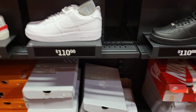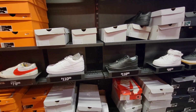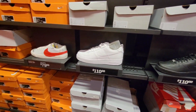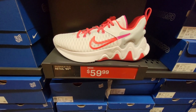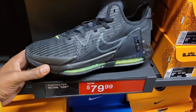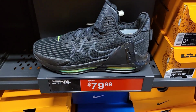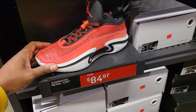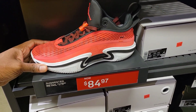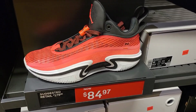Came through and destroyed the Air Force Ones. There was a lot of them here, but of course you guys can see they snatched them all up because there is a resale for them. Immortality, 59 bucks as opposed to 85. This colorway wasn't here last time I was here. The Witness 7 with the Vogue Green, $79 as opposed to 105. That went $79 also. Still got the Jordan 36 Low PF, 84 bucks as opposed to 175. That's actually a really good steal.